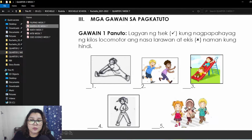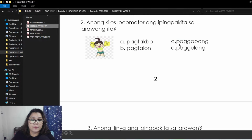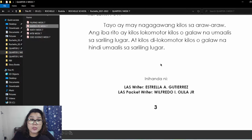Gagawin, tutukuyin, check kung locomotor at X naman kung hindi. At ang gawain 2, bibilugan ang titik ng tamang sagot. May pagpipilian na A, B, C, D para sa bawat item. Hanggang sa sunod na pahina. At ang panghuli, karagdagan. Ito naman reflection na kung saan may mga karagdagan pang input, additional info or paglalalim tungkol sa paksa para sa PE.